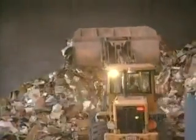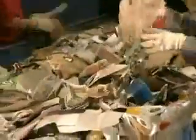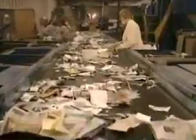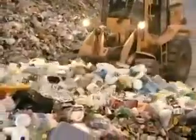On the paper and boxes line, workers first remove any plastic, metal, or glass that got there by mistake. Then they sort what's left into 3 categories. First, corrugated cardboard, what brown boxes are made of. Second, newsprint. And third, mixed fiber paper such as cereal boxes, envelopes, and greeting cards.